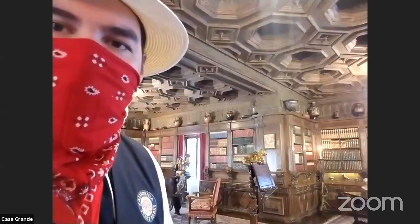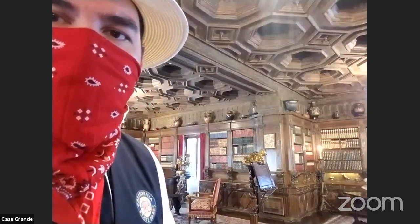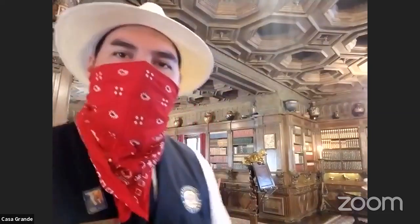Well, I think the library is a nice quiet spot. You could relax here in Mr. Hearst's library here in Casa Grande. We're on the second floor of the house. I'm another guide here at Hearst Castle. My name is Andrew, and I'm just kind of hanging out in the house today. We're going to be jumping around, showing you all kinds of cool stuff.